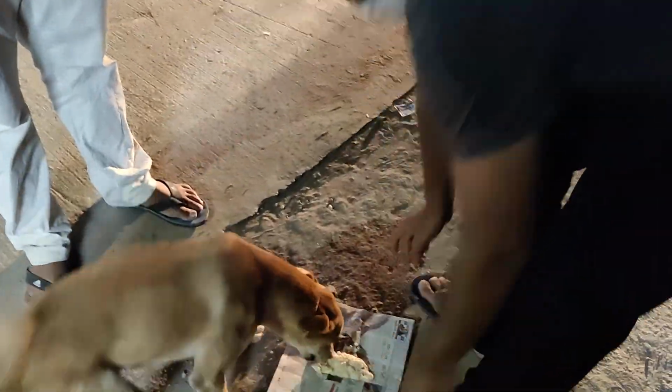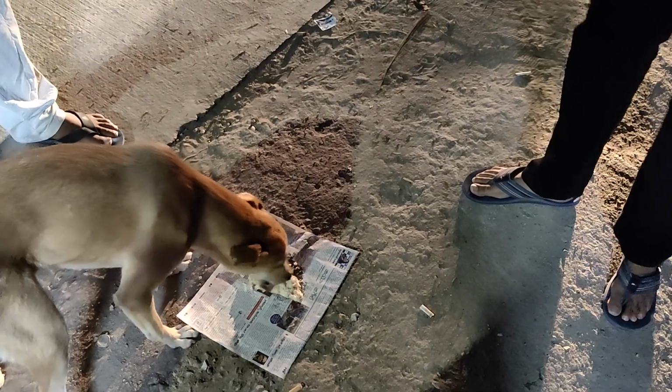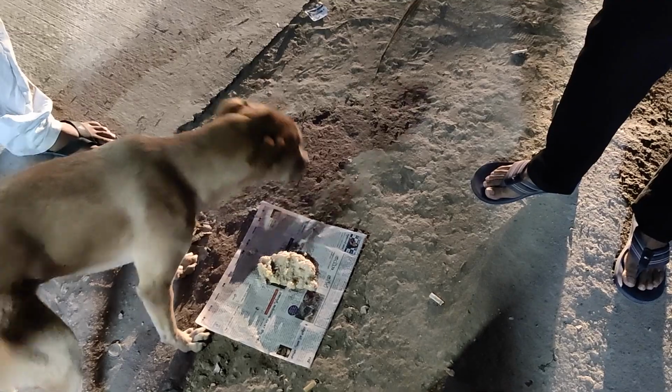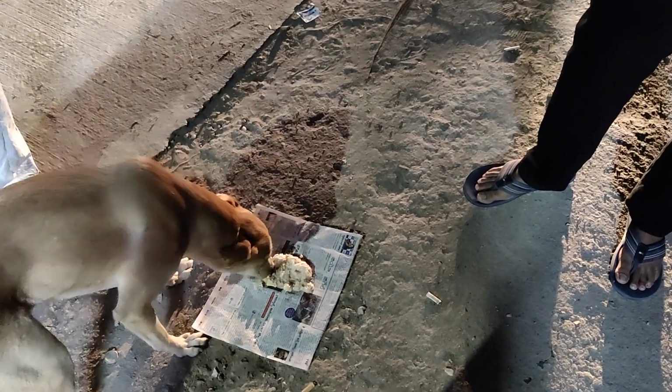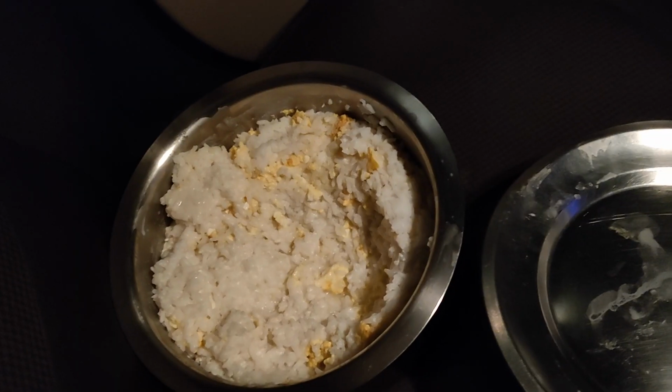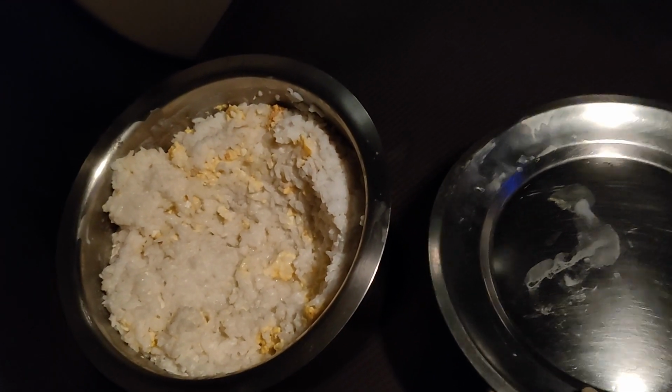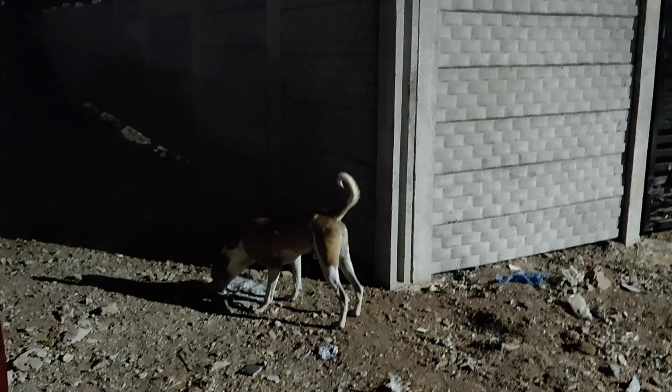Curd, curd, biscuits, alive, Priyanka. Yeah, it's fine. No. More food left. The same food, rice, bread, and eggs.